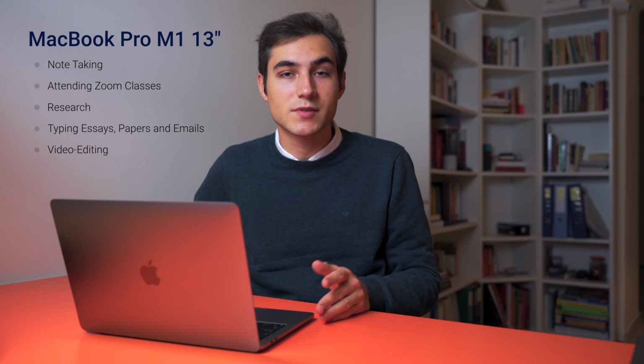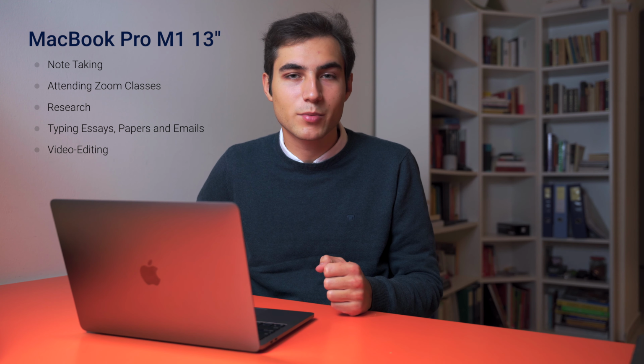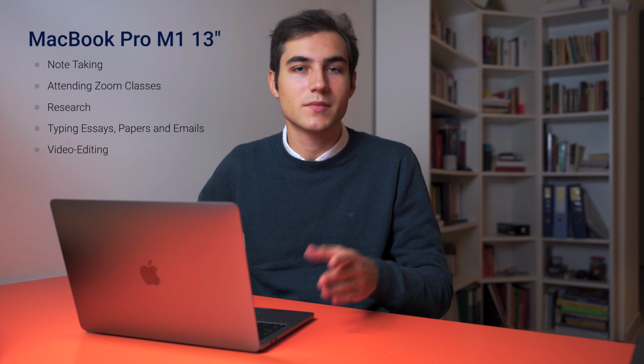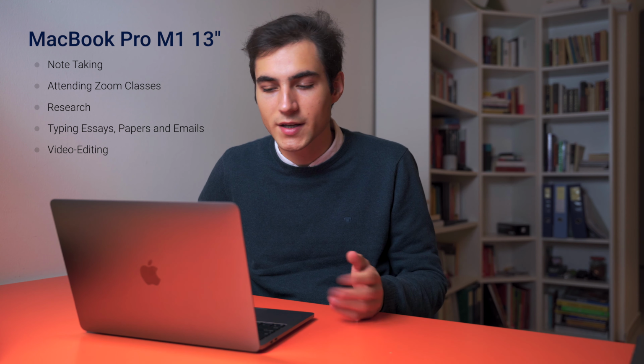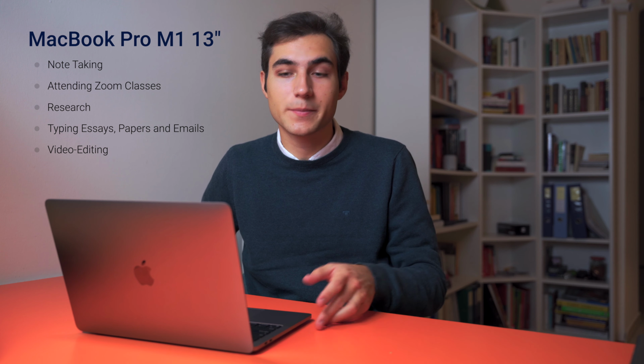The screen is the same size. It doesn't go as bright as the MacBook Pro, but that is never a problem in the environment of a lecture hall or in your room or at a library. So purely from the viewpoint of a student, the MacBook Pro completely meets my needs, and I'm sure that the MacBook Air would actually meet my needs perfectly.